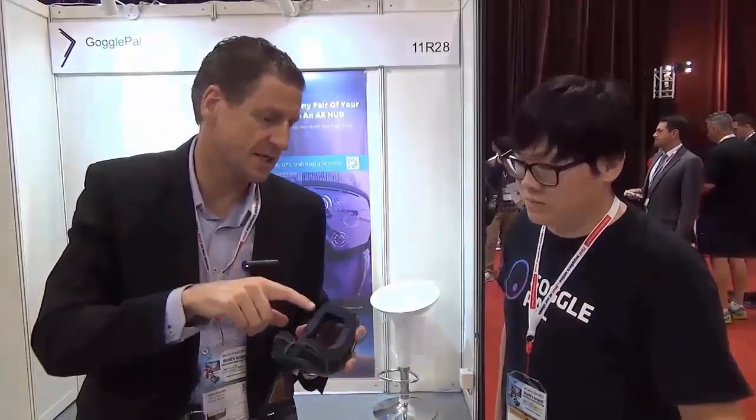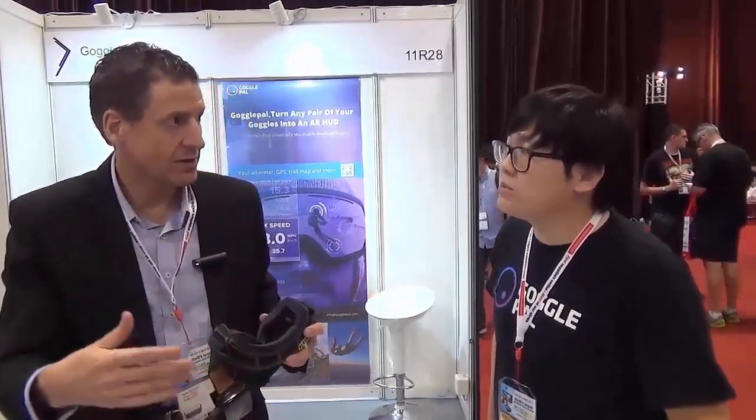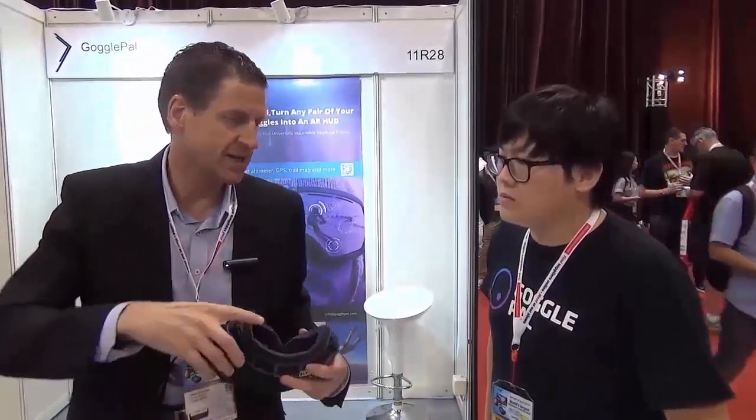And this is the driver unit here. Exactly. So there are two parts: there's a display unit and the driver unit. So the question is, are these manufactured in the same place? Yes, in Shenzhen. So what was the biggest challenge in making this product?